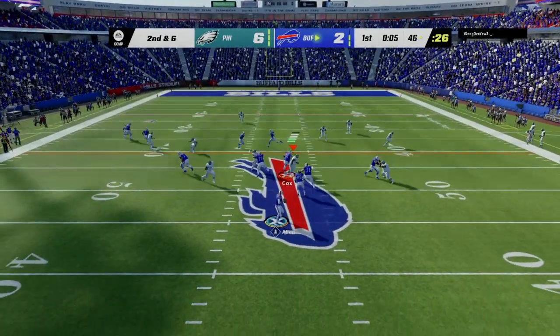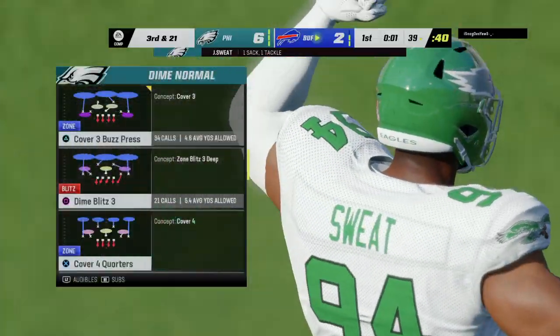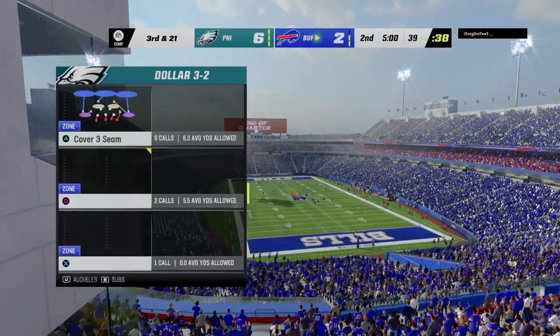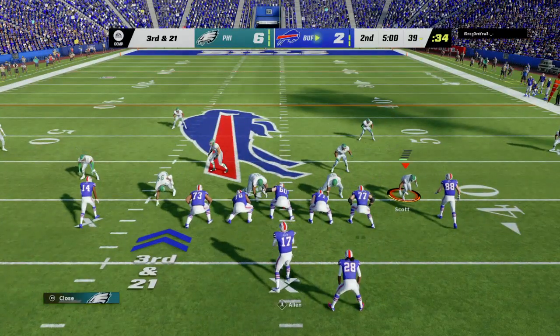Play action. Now it's Allen. Under pressure, and he'll go down. They'll sack him on what ought to be the final play of this first quarter. Josh Sweat rushing in and bringing him down to the ground. So after the sack, Allen and the Bills with work to do on 3rd and long.